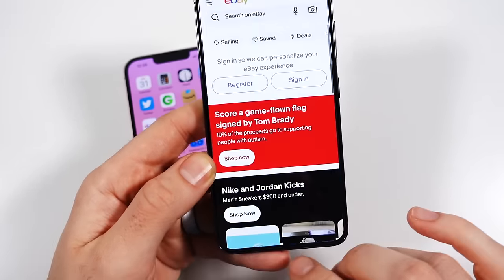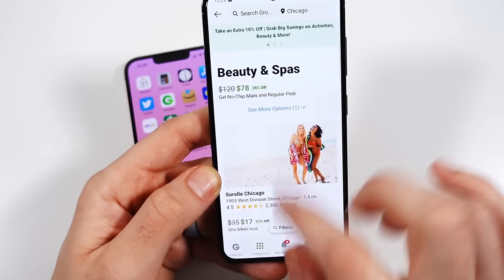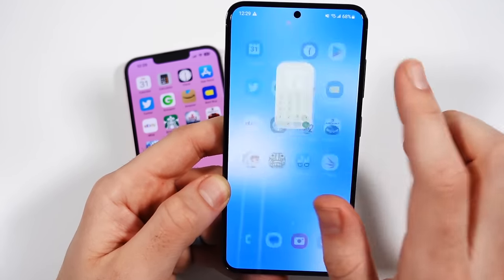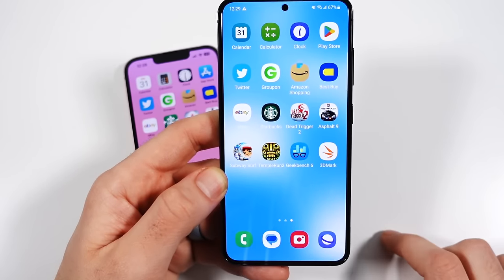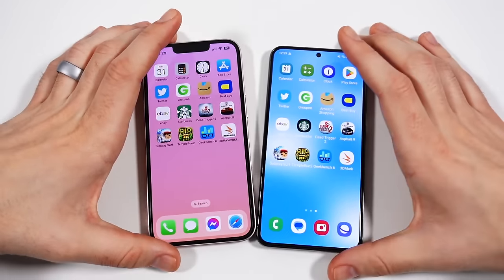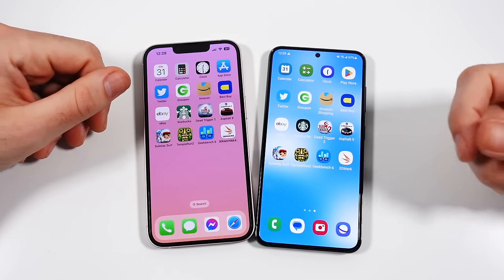Let's head out of here. eBay, Best Buy, Amazon, Groupon, Play Store, Clock, calculator, calendar. Look at the speed right there. The speed, just very, very nice. RAM management wise, no issues. There were no reloads, nothing like that.